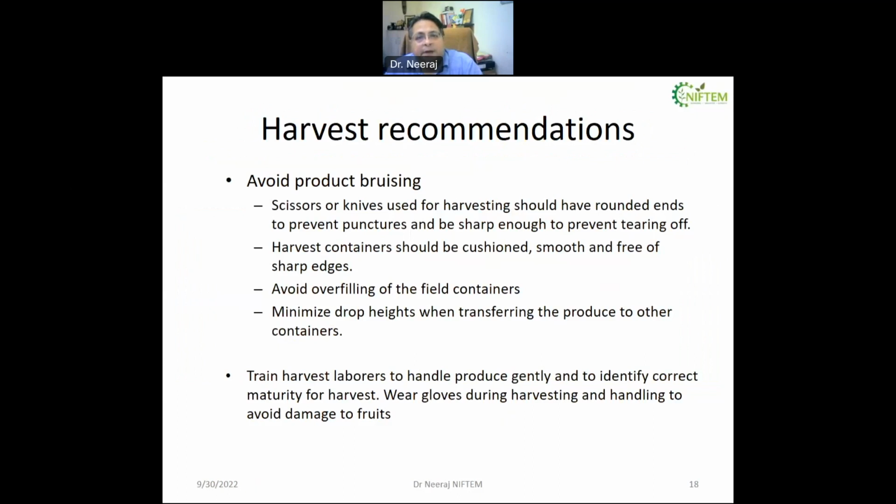Some of the harvest recommendations also are that product bruising must be avoided, and appropriate methods to harvest the produce must be followed. Machines or implements which are required can be used in the best possible manner, in relation to harvesting a particular crop.